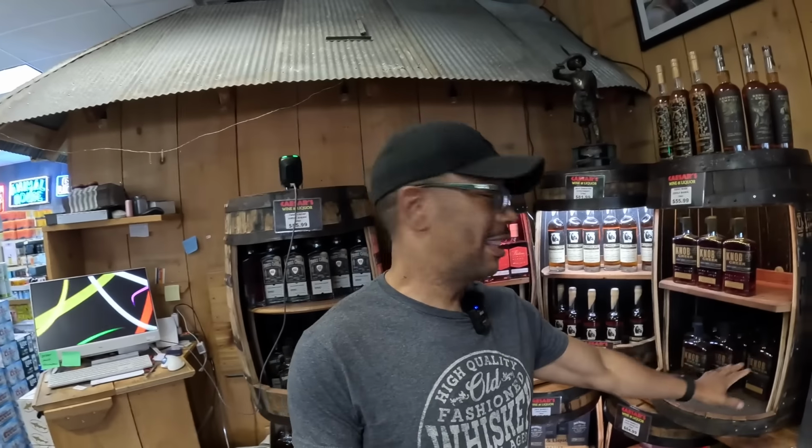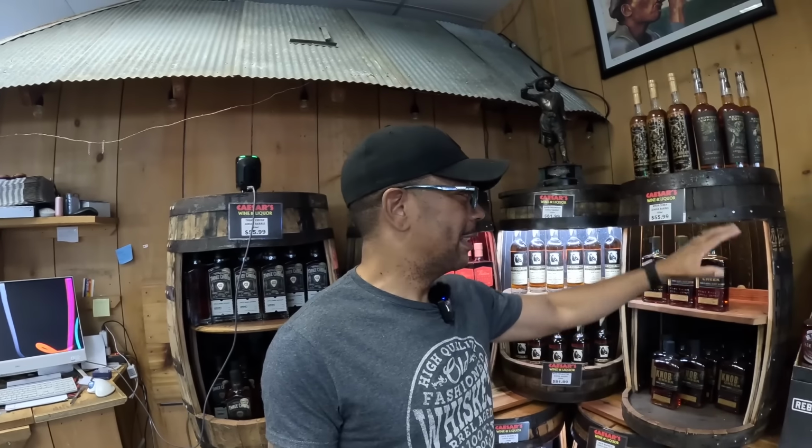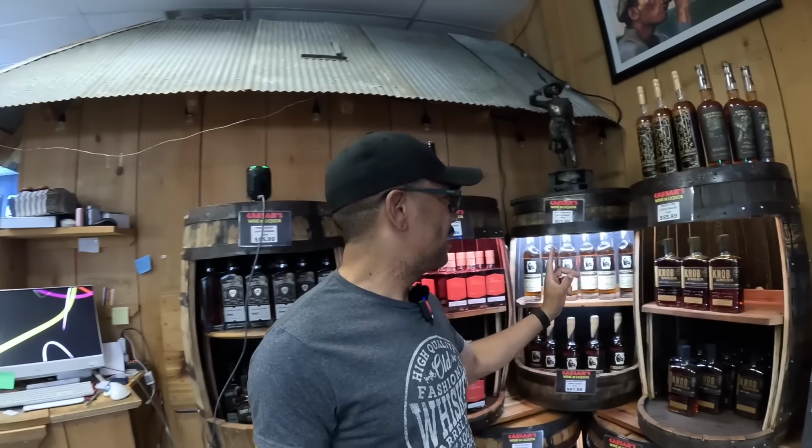I like the way they cut out the barrels. I think I want to do that. That's why I want a barrel, so I can cut it out, put some lights up under it, and sort of display my allocated bottles. I think this is pretty cool. So if anyone out there knows where I can get a barrel, but cheap, maybe free, let me know in the comments below, because I'm definitely looking for one.